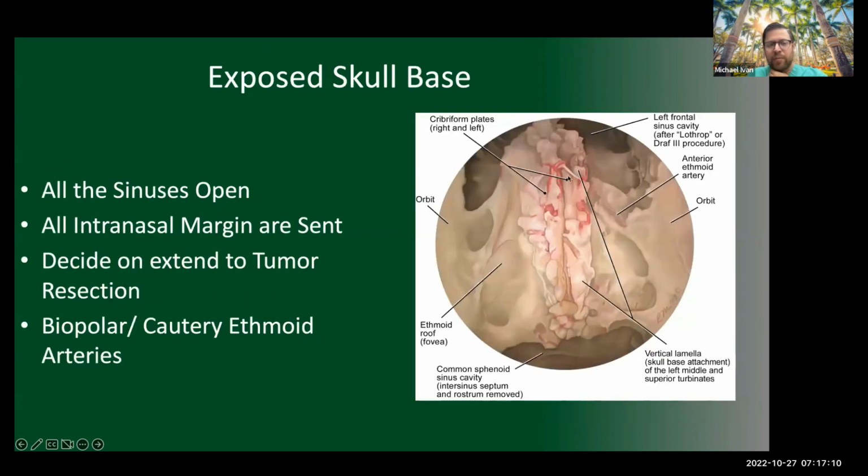After we open this up, the ENTs typically by this point send margins of all the sinuses in this area, and then we decide, looking at the anterior skull base bone here, what the extent of the bony cuts is going to be in order to ensure that you have negative margins based on what the sinus margins are.